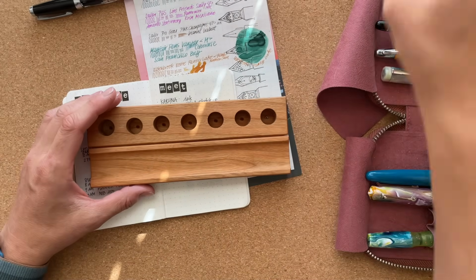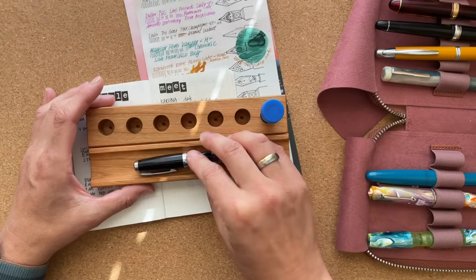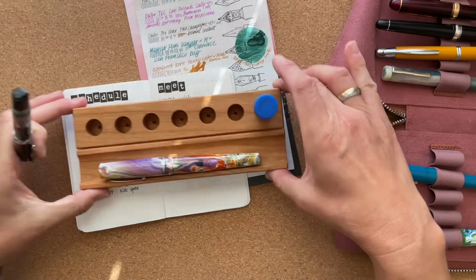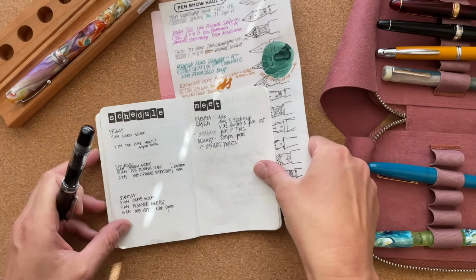So these sit really nicely and deeply in here. Pens. Oh, look at what this looks like. Oh, let's just put this here and admire it for a little bit. Oh my God, I love it.